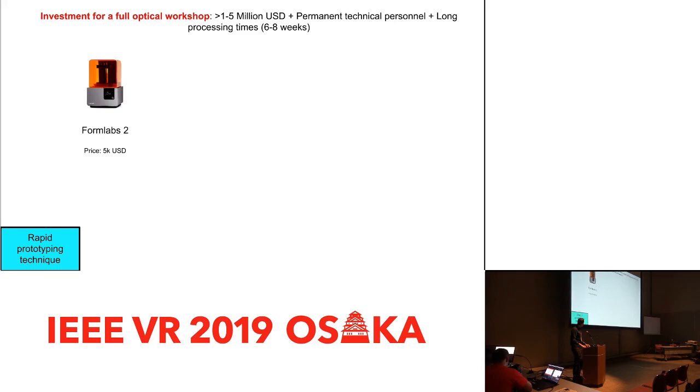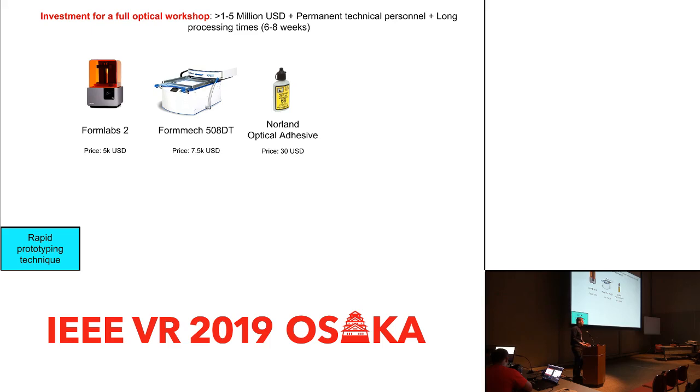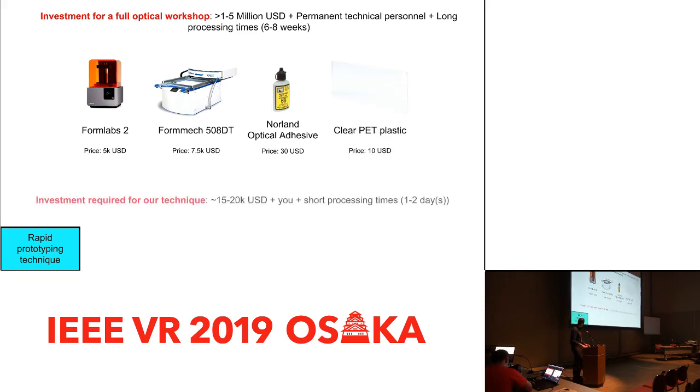So we use a Formlabs 2D printer, which is below $5,000, a Formec 508 DT vacuum former, an off-the-shelf Norland 68 optical adhesive, which can be found in many optical laboratories, and just a clear PET plastic. So we combine all of these things, and the investment cost here is around a maximum of $20,000. And with enough training and a few trial and error attempts, you can also do it yourself. You don't need external people to help you with this stage.